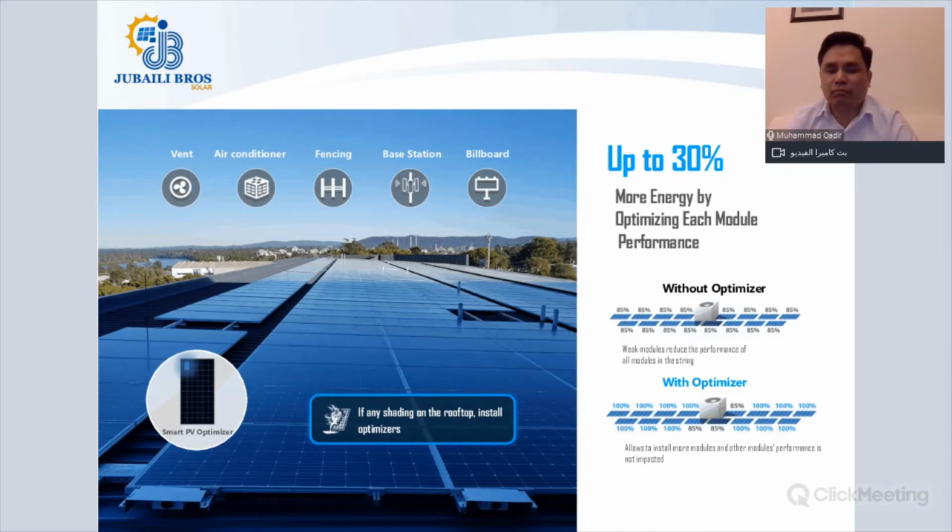So how can you optimize your electricity cost is by installing PV optimizers. If you have a rooftop and you are trying to avoid areas which are partially shaded at some time of the day, you can still use those areas in your PV project by using Huawei optimizer along with the solar PV modules and using Huawei inverters. These will increase your output generation by up to 30% and result in more energy.